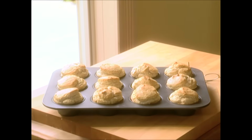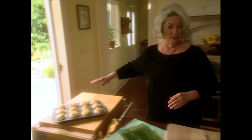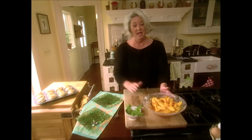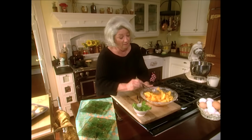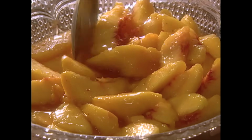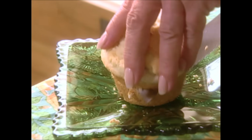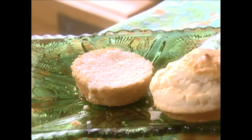Our shortbreads are out of the oven, and we're gonna set them there to cool. There's a nice little breeze coming in the door, so that'll chill them for a minute. And our peaches have been sitting here soaking in their sugar and just soaking up every bit of that sweetness. And let's see if I got enough sugar. Yeah, I did. We're gonna take our shortcakes, we're gonna slice them in two.